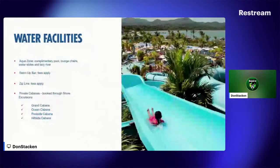A little more on the water facilities. I mentioned that complimentary pool area and lounge chairs. You've got the water slides. There is a swim up bar as part of the pool, the zip lines. There's a variety of different private cabanas here. So you've got everything from the Grand Cabana, which is over the water and will hold up to 20 people. You've got the ocean cabanas that are on the same piers as the Grand Cabana. Then you've got some cabanas that are poolside and then some that are up in the hills. In fact, if you climb all the way to the top, there is a crow's nest where you can get some great views of the area.